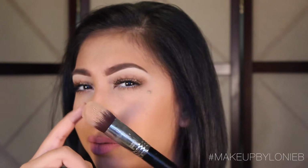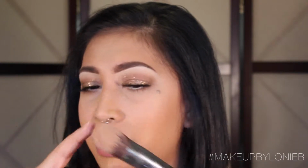I love my concealer. I tend to overdo it sometimes. But when I use this brush, it takes away any excess product that is not needed on the skin. It kind of knows when there's enough product. I don't know if there's magic in here or what, but I love it. So it's the Sigma F86 tapered kabuki brush. I heard about this from Jaclyn Hill and I picked it up right after, and I absolutely love it.